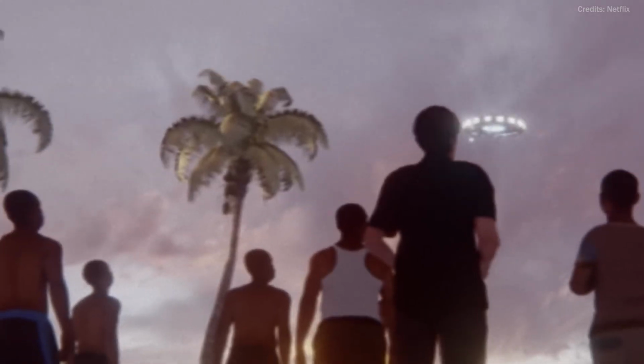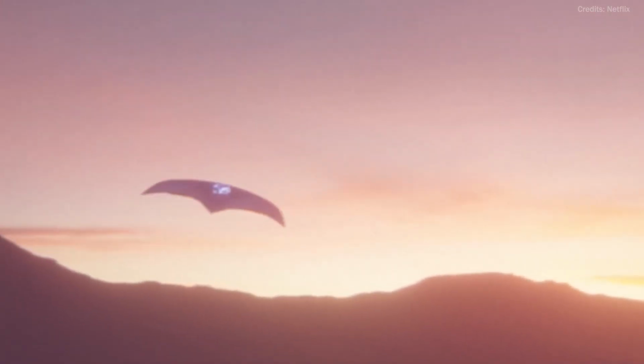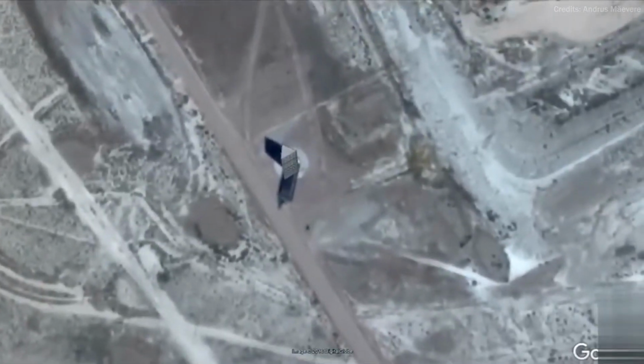It seems like every time we try to make our peace and be a bit silent about Area 51, something just happens. And that's what we'll be looking at today.